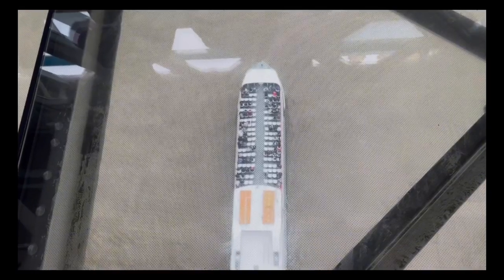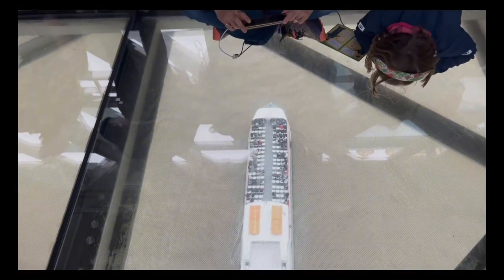Wow. You can see a boat. Wow. So we're very lucky today. The bridge is open for this boat. There's one more boat coming.